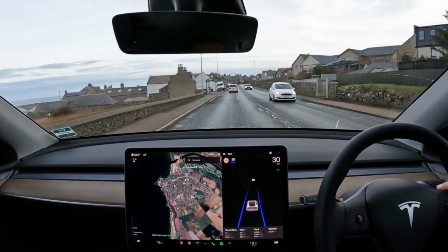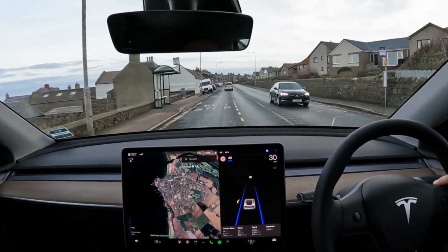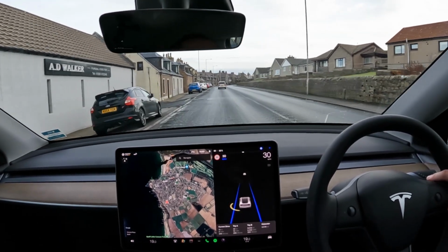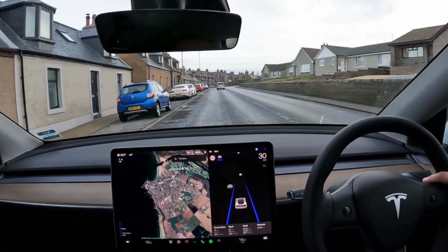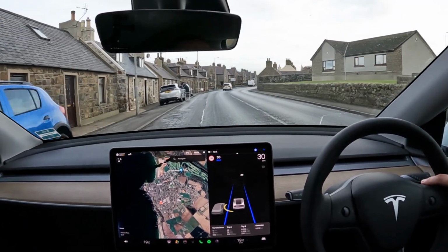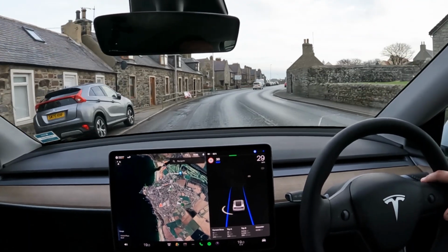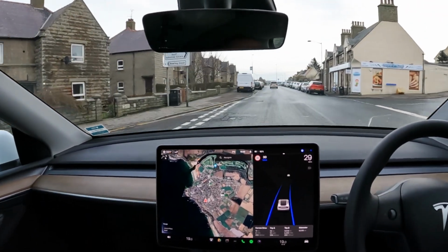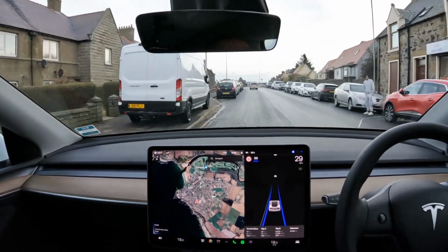We've got a load of parked cars on the left-hand side, but actually they're all on the pavement, so it shouldn't have any issues with those. Although the lane is quite wide, and it is going straight down the middle. Yeah, I don't think it entirely knew what to do with the guy on the little steps, but we were still miles away from it.